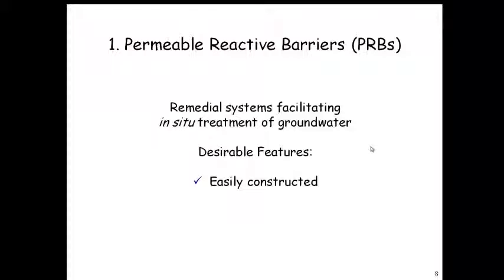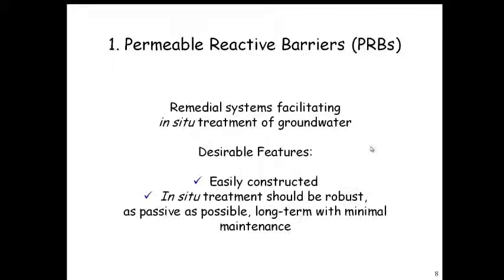So what are we looking for when we come up with these designs? Well, it really should be easily constructed. Spending a lot of money up front on a very difficult construction is really a turnoff in terms of the technology. The treatment should be robust. It's not something that you want to play with all the time. It should be quite passive so that it's not expensive. And the longer it lasts without significant maintenance, the cheaper it'll be. So those are sort of the desired features.